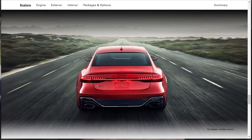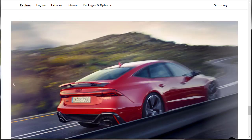This sports sedan is powered by a 4-liter turbocharged V8 engine that delivers 591 horsepower and 590 pound-feet of torque, and it goes from 0 to 60 in just 3.5 seconds. And coupled with an 8-speed automatic Tiptronic transmission and all-wheel drive, the 2021 Audi RS7 Sportback is equipped with ceramic brakes, a sport exhaust system, and plenty of power. From the track and the highway to city streets, you'll love the power and smooth handling of this premium sports sedan available with Quattro all-wheel drive.